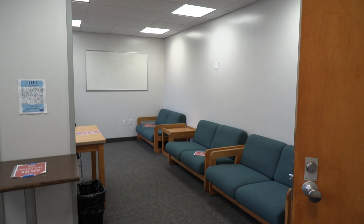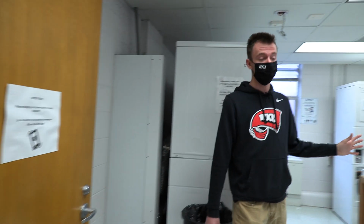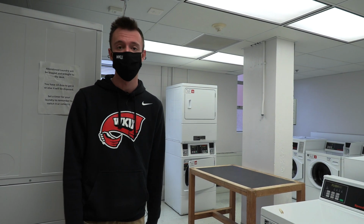It's nice and quiet. Down this hallway we have our laundry room. The washer and dryers are free. There's actually an app you can use to track your laundry and it'll let you know when your load's done.